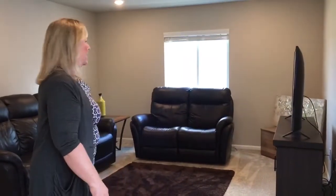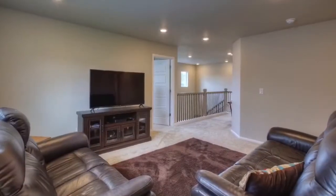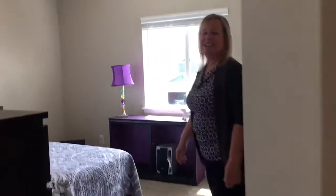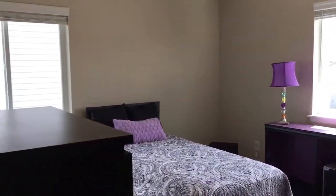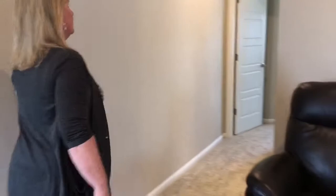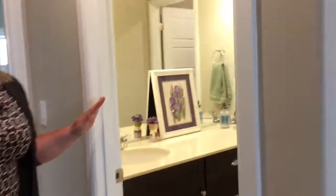There's a master suite and two bedrooms, a one full bath and master suite baths. This is the bonus room right here, TV room. And in here is one of the spacious bedrooms, kids room or whatever you may want it to be. Walk down the hall. There's the full bathroom, double sinks, private shower and toilet area.